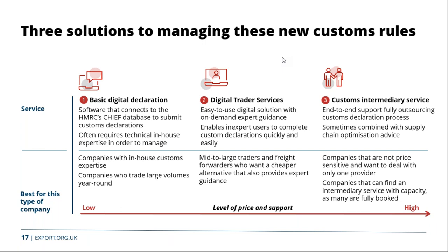So first of all, in terms of the marketplace, until now there are two core options. You can either do it in-house yourself if you have that capability, or you can seek a customs intermediary and outsource those customs processes to a partner company like that.